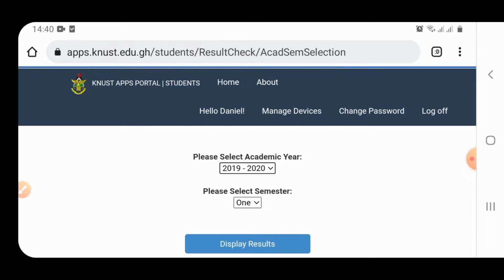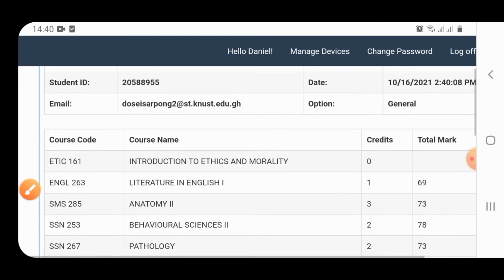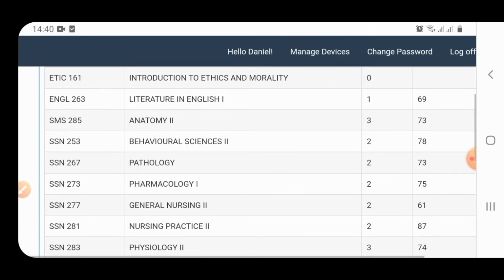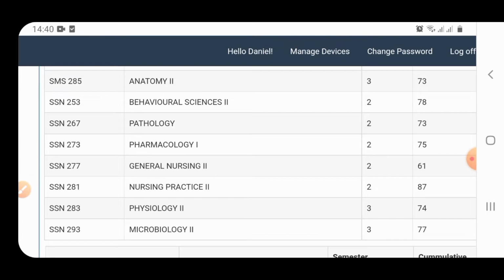So let's move on and click on display results. Let's see what happens. Okay, so this is year 2, and it's the first semester, so semester 1. Now let's look at the courses here. We have literature in English, anatomy, behavioral science, pathology, pharmacology, general nursing, nursing practice, physiology 2, microbiology 2. So these are the courses you'll be offering for the next academic year.